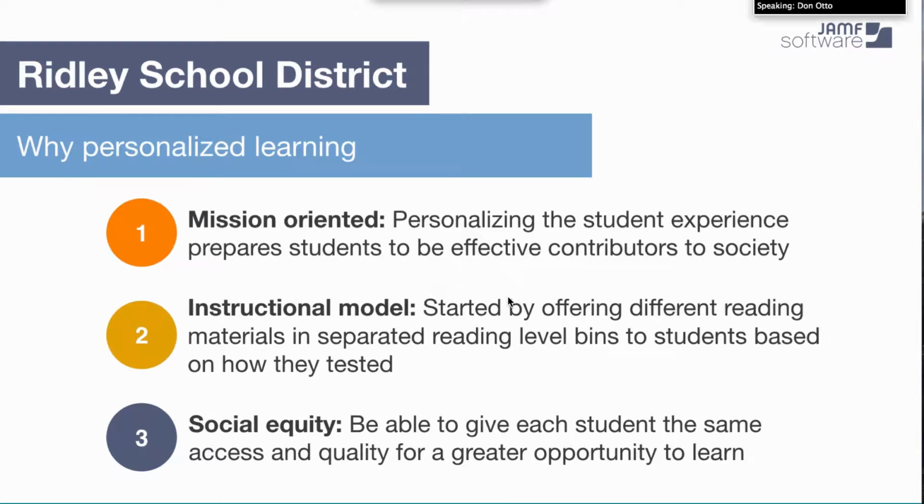So that would then beg the question, why would we go about personalizing learning? We would personalize learning primarily, as I said, because it correlates with our mission, but also because in our instructional model prior to having eSpark available, reading writing workshop, part of reading writing workshop is to provide on-level reading materials for students.